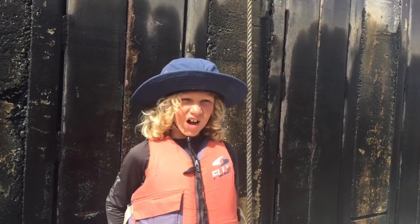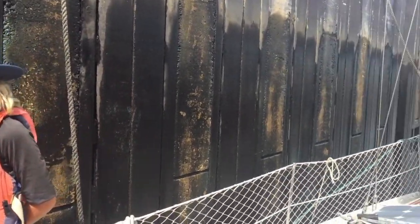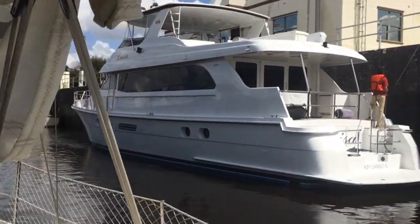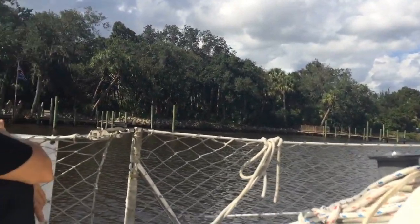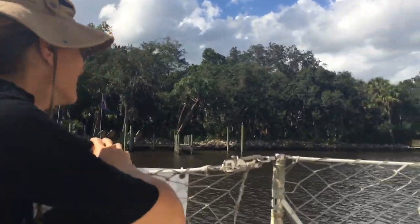And I would like to say this lock is a 14-foot drop. The biggest lock we've ever done is 13 feet. We're dropping a foot farther than we've ever dropped in the St. Lucie Lock. Come on, wind, wind, wind, wind.